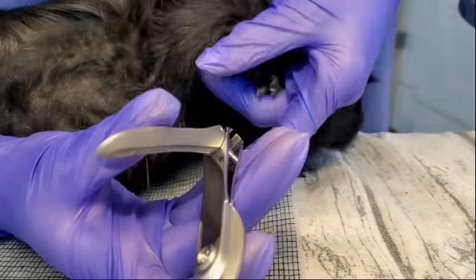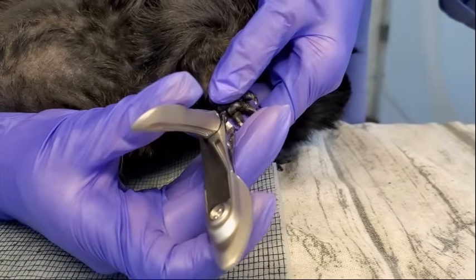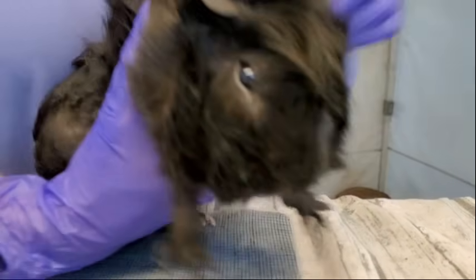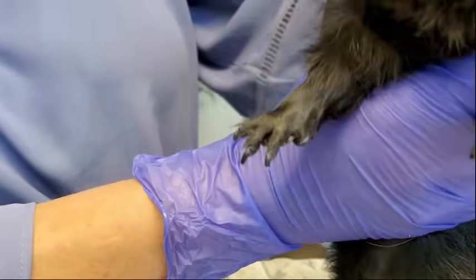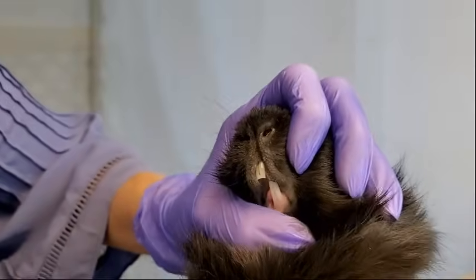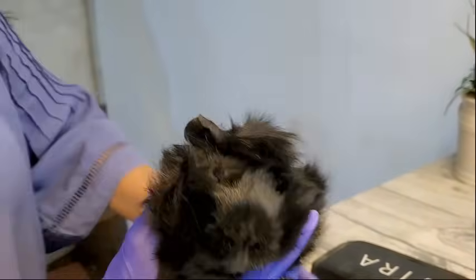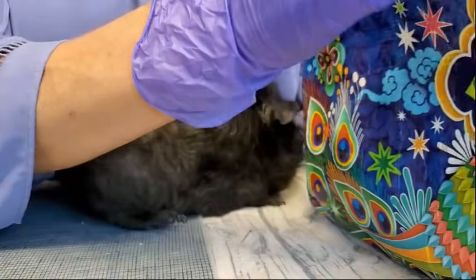Sometimes the fronts don't grow as fast as the backs. And I don't even have snackies for you here, I'm so sorry. Let's check his little mouth. Let's check your little teeth. All the way down. It looks good. What a good boy. Now he's got a little bit of stuff there, but nothing too crazy.